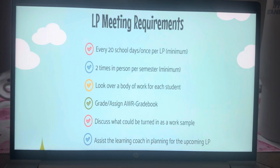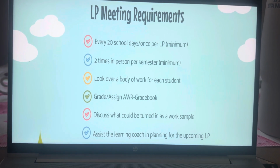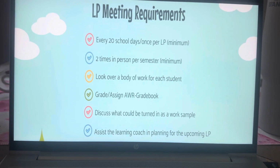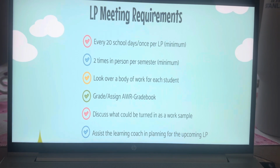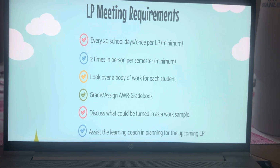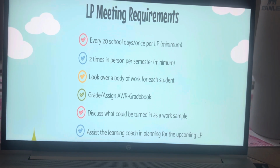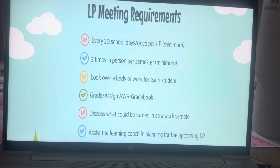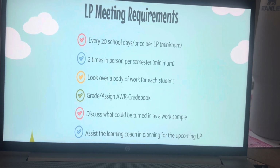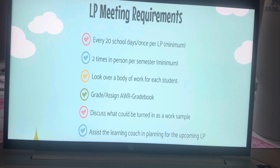So here are our learning plan requirements. We're going to meet once per learning period. 2 of those times will be in person. During our meeting, I'm going to look over body of work, so that doesn't mean just one sample. I should see multiple worksheets or activities, or your students should be able to talk about multiple things that they've worked on per each subject, each learning period.